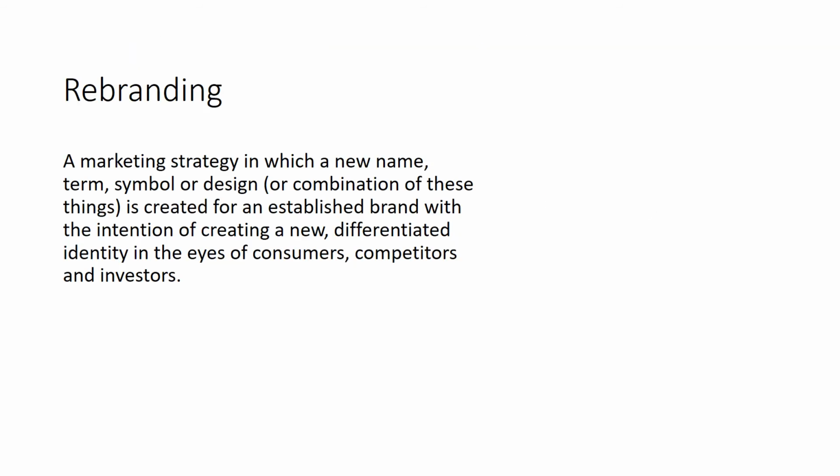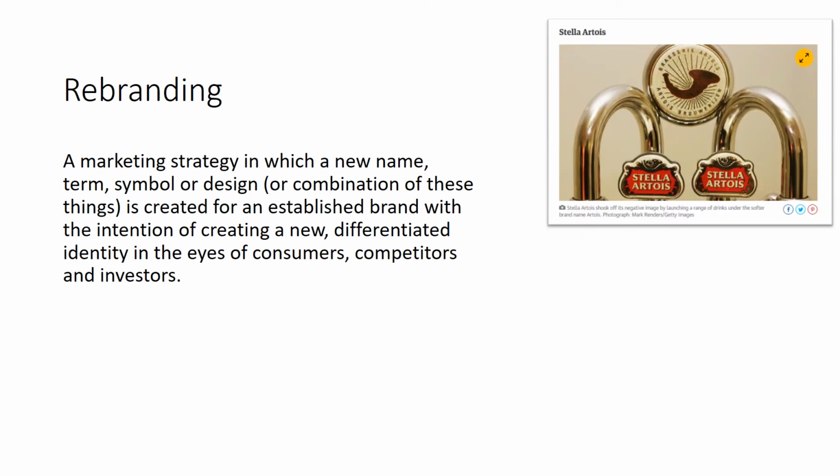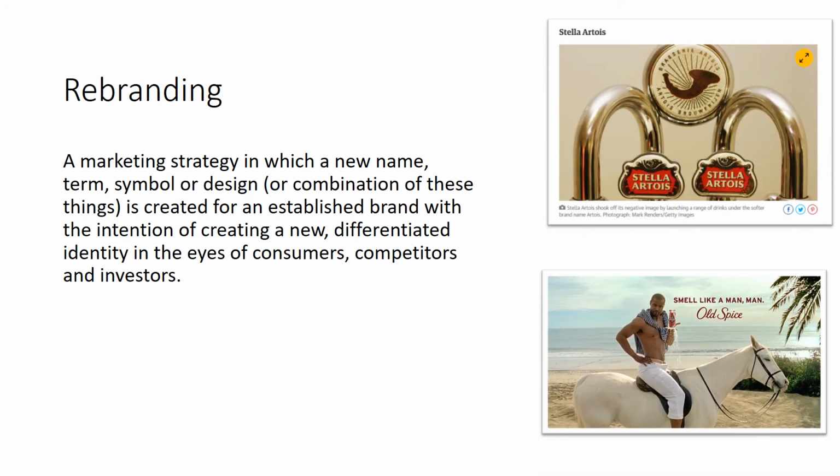Rebranding is when a business will give a new name, term or symbol or a combination of these things to an established brand to try and create a new identity in the eyes of the consumers or competitors or investors. Some examples are rebranding of Stella Artois and perhaps Old Spice, which is a male aftershave.